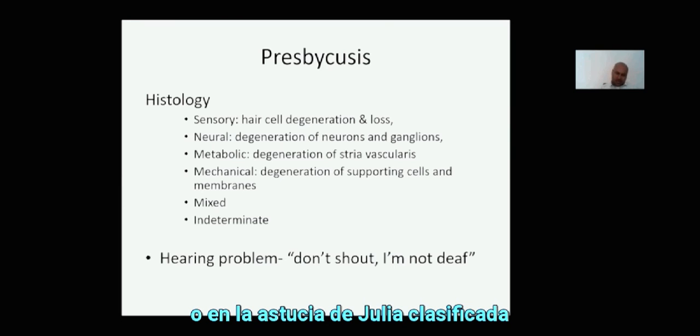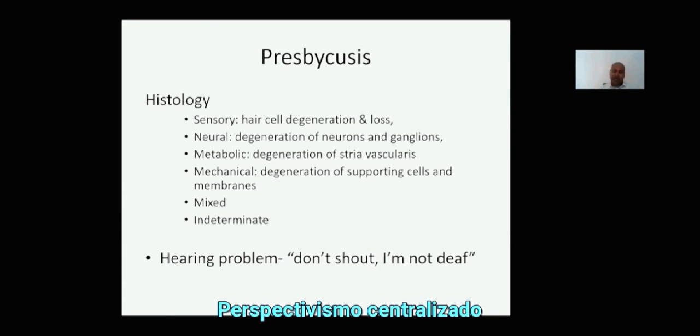Now, originally, Schuknecht classified sensorineural hearing loss in presbycusis according to some histologic changes, and this was further modified. The key thing: when you've got sensory loss, you've essentially got degeneration of the hair cells, either non-functioning or completely lost. Neural is self-explanatory. Then there is metabolic, where the stria vascularis is affected and isn't producing the right level of endolymph or the right level of the ionic components within the endolymph. The other group is called cochlear conductive. It's a mechanical problem where you've lost the supporting structure of the organ of Corti.